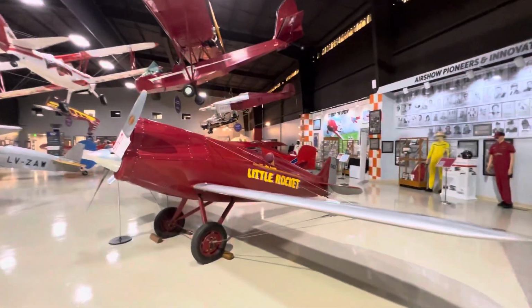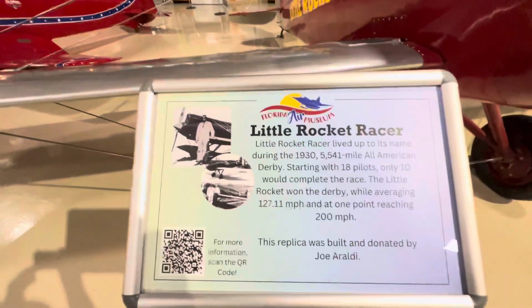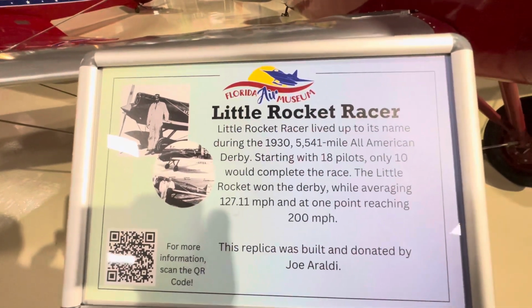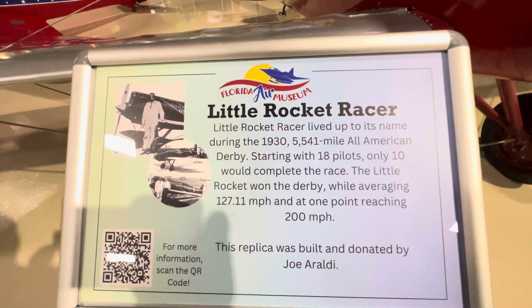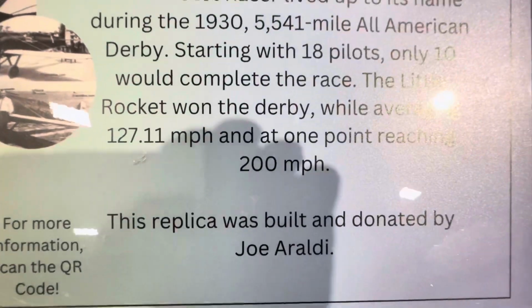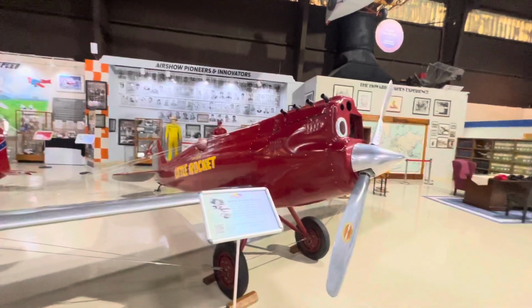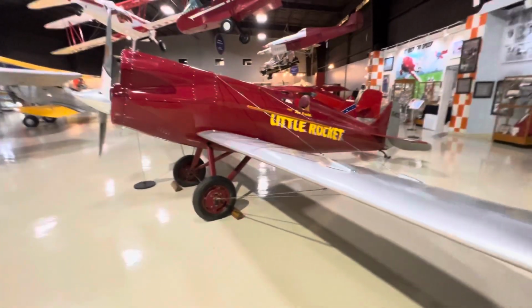On to some more of this history of planes. Little Rocket Racer. Ever heard about that race? 5,500-mile All-American Derby, starting with only 18 pilots and 10 would complete the race. This one won at an average of 127 miles an hour and reached speeds of 200. That is crazy to think that we were doing 200 in that little thing. That's just wild. I don't know what kind of motor that is. It's a 4-cylinder, 4 exhaust pipes on it. Pilot Joe Arnold. This thing's amazing.